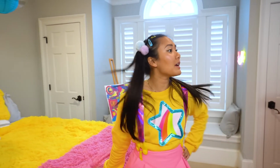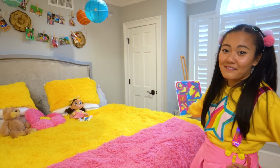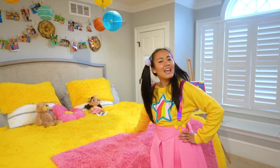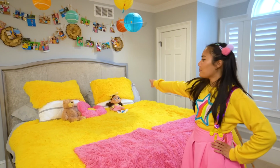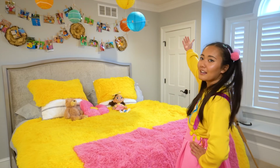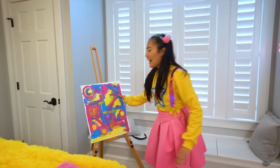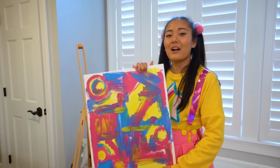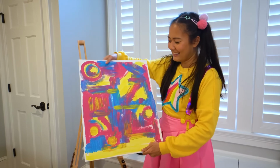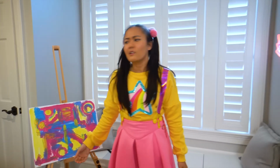I figure that we should check out my room first. There's gotta be some clues around here somewhere. Let me give you a tour. So this is my bed. It's my favorite colors, of course, pink and yellow. And I have my Ellie Sparkles doll there, and my teddy bear, my solar system hanging up from the ceiling, and all my memories along the wall. I also painted this the other day with Coach Rocco. Isn't it pretty? I'm really proud of it. I can't wait to start another art project.